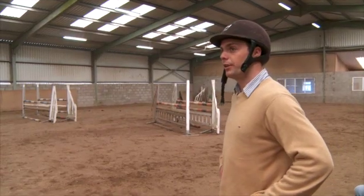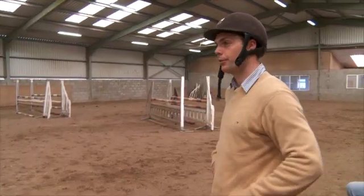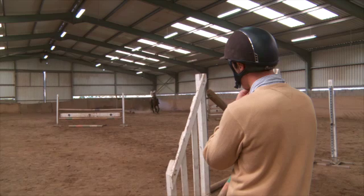I just get that once more, I can just kind of use the corner a bit more up on top, that he comes around the corner and he's straighter. You'll get a much better shot at the fence then, I think.